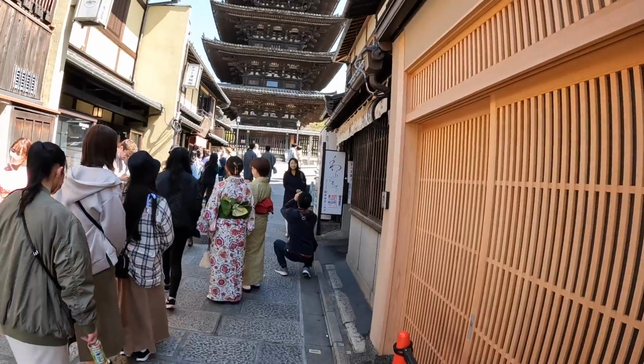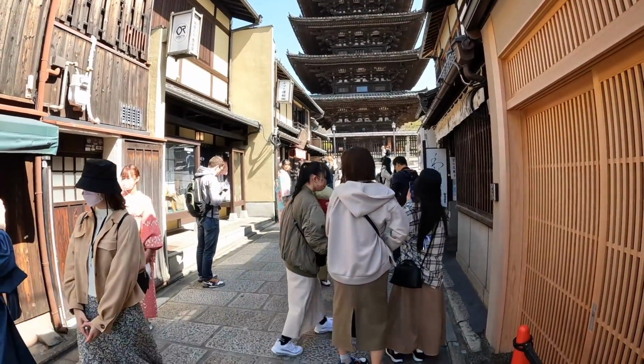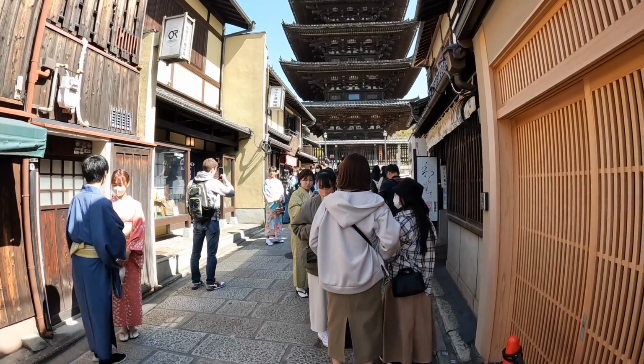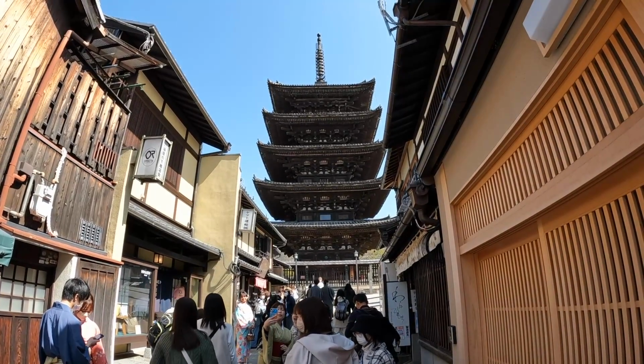I came at about 11:30, it's starting to fill up, and you can see, of course, lots of people dressed in traditional Japanese clothes. They come here to take pictures, and this is an incredible place to do it.